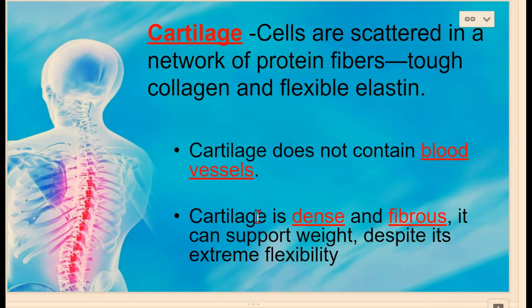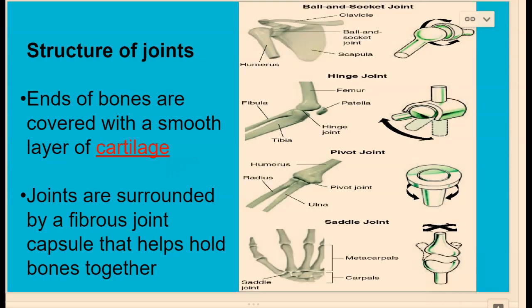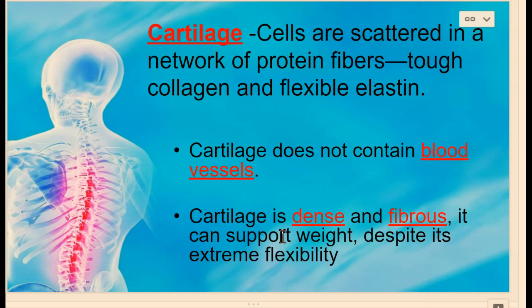Cartilage does not contain blood vessels. This is why it takes so long for the cartilage to heal, basically by diffusion from the synovial fluid, which we'll see in a future slide here. The synovial fluid that surrounds the joints bathes the joints in nutrition, and that moves very slowly. So cartilage is dense and fibrous with protein and fibers and cells just scattered around. It supports a lot of weight despite its extreme flexibility, but it needs to have that sway.